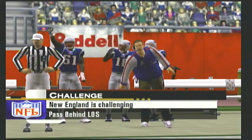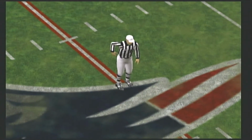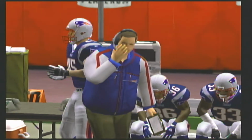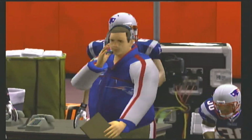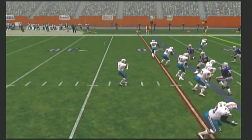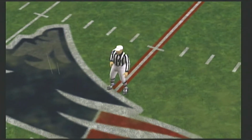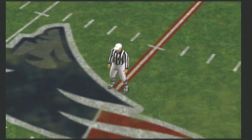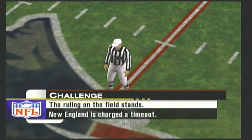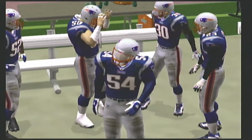Number 54. Coach Belichick is not happy with that call, and he's going to challenge it. This is their first challenge of the game, and even if they lose this one, they still have one challenge left. Well, this camera angle should be able to show us if he's actually past the line of scrimmage or not before he threw this. This is great camera work. Well, he looks behind the line to me, so I think they'll lose this challenge. That will cost them a timeout, and you have to believe that he is not very happy with that call.